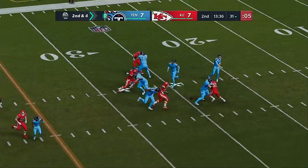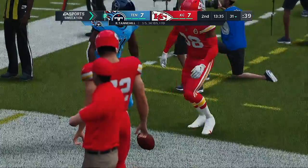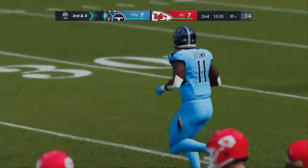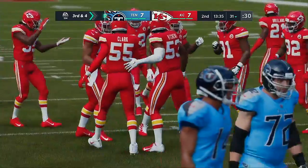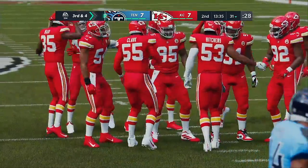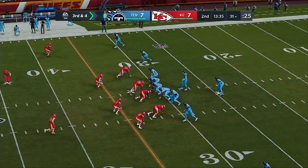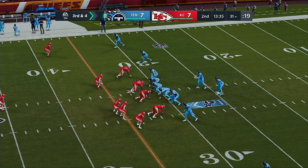From the 31, Tannehill. And that is incomplete. A lot of force bearing down on him there. He could not hang on. It's third down. And with a dime look on defense, 2 extra defensive backs on the field have covered up essentially every blade of grass. That allowed them to disrupt the play. The Titans on third down, they've been okay. 2 for 3 thus far. This is 3rd and 4.